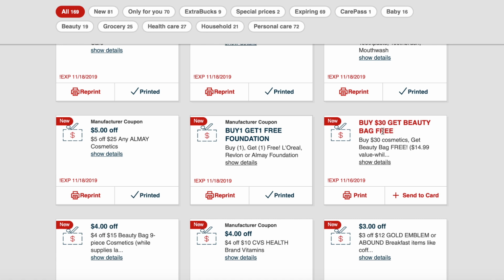It says buy $30, get a beauty bag for free. So what this means is that I would have to go up to the counter with $30 in beauty and the beauty bag, hand over my CRT, and you do it all at once. I'm not going to do that, but this is how you know that these are new ones, and this is how you can tell that they are old ones, because this one is in black and this one is in red. And of course I can print that or send it to my card.